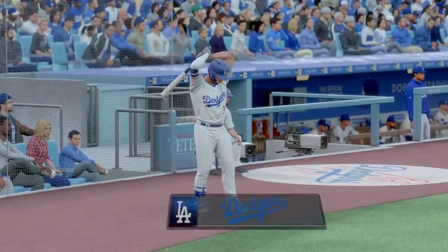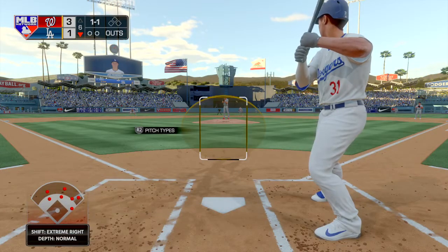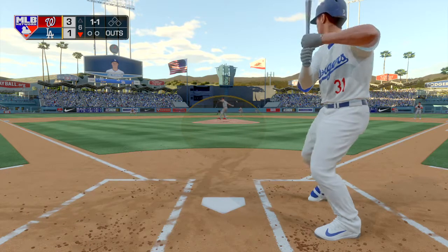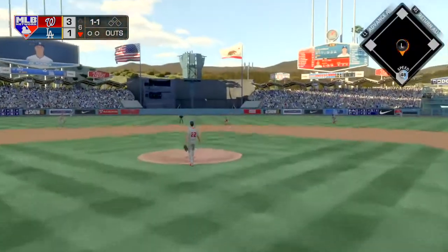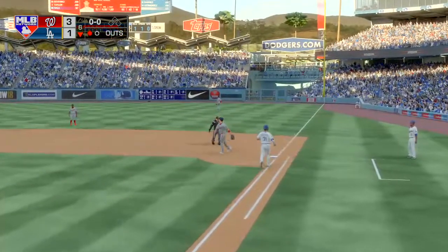Jock Peterson is going to come off the bench as he'll be asked to lead off the bottom of inning number 6. Hit sharply on the ground. Turner has it, and the throw to first is in time. 1 gone.